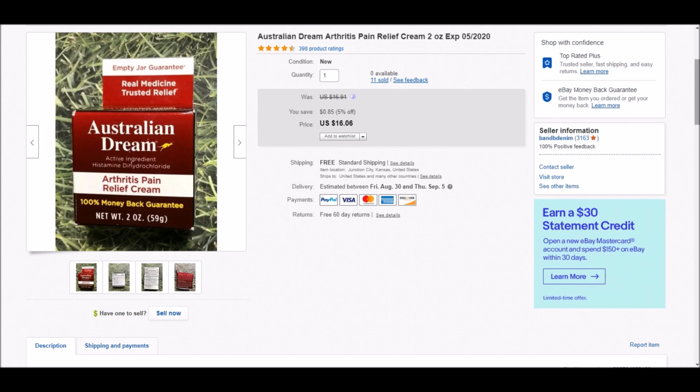All right, wanted to talk about this to point out a few significant things. So the brand and the type. So first off, the type. Pain reliever cream always seems to do very, very well for me. It's very consistent. I don't want to say that it sells lightning fast, but it is super consistent.